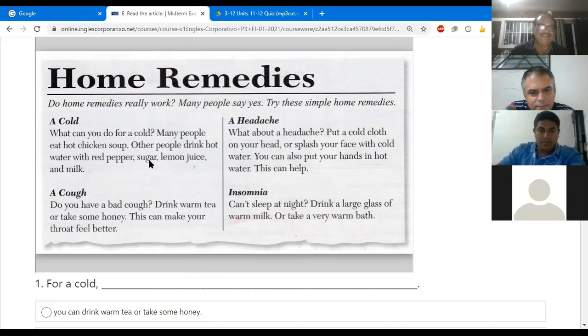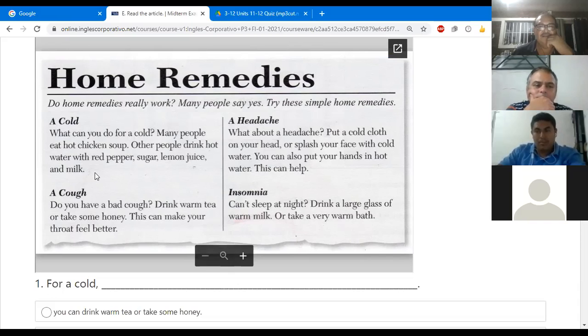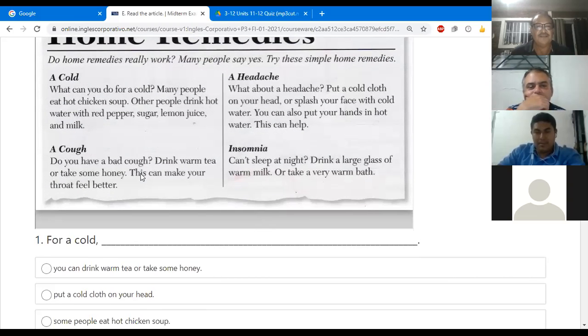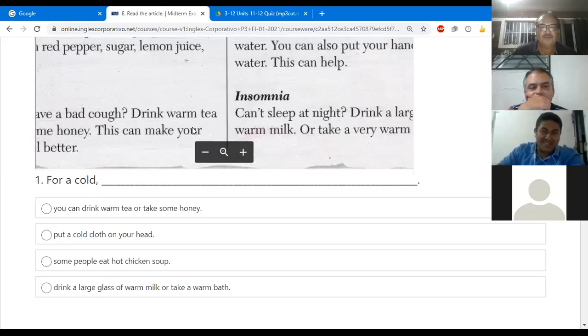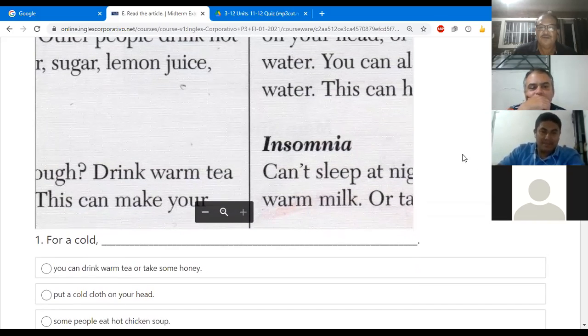Very weird. That's strange. Look, hot water, echamos agua caliente, red pepper, chile, sugar, lemon juice, and milk. Pero el lemon y la milk como que no van, ¿verdad? No. Se corta, creo yo. Well, but anyway, it's in another country. Okay, good. This is a home remedy for the cold.